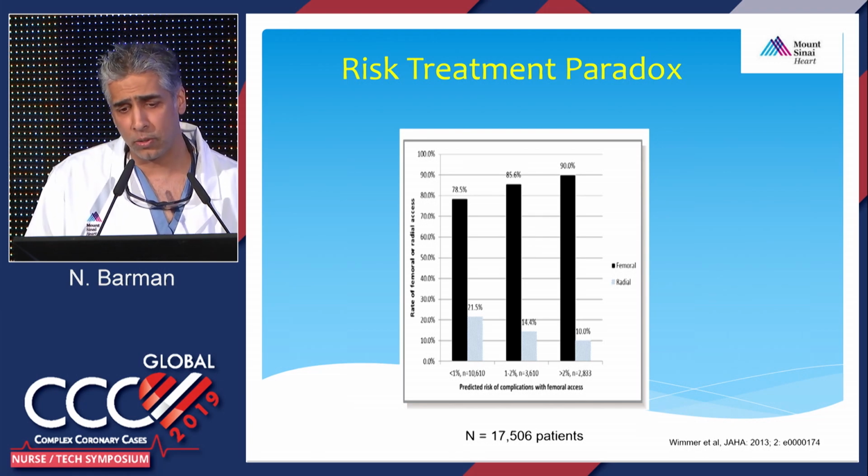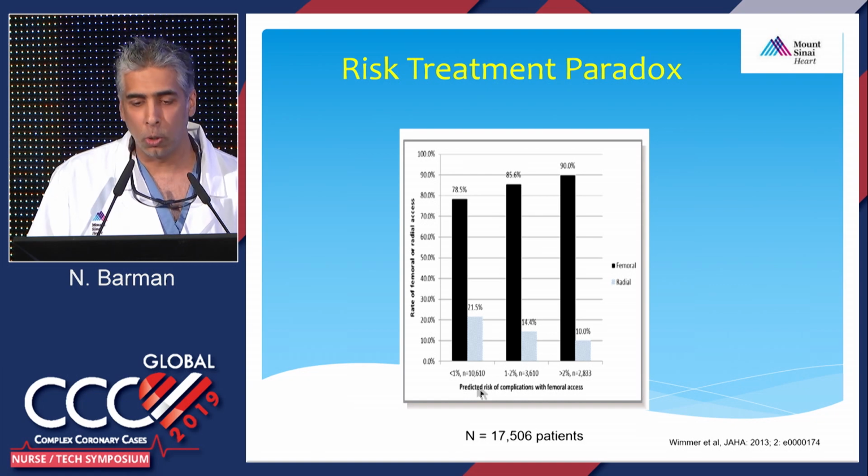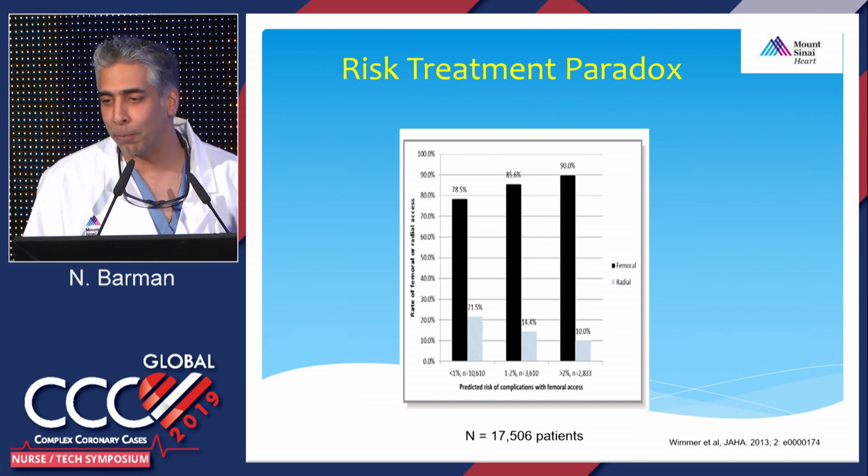So this is kind of a really great slide, I think. It shows that this is 18,000 patients. They looked at the predicted risk of bleeding from a femoral case, low, intermediate, or high. So those with the highest predicted risk of bleeding, black is femoral and gray is radial, were most likely to get a femoral procedure. So you're using the procedure incorrectly.